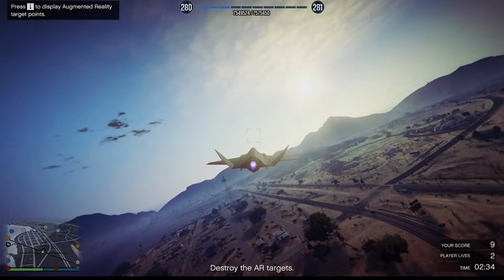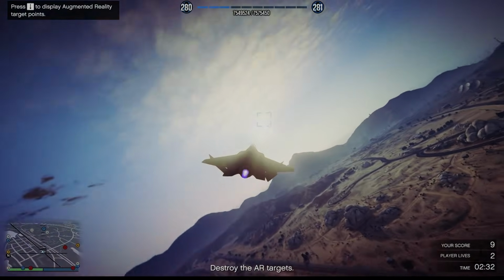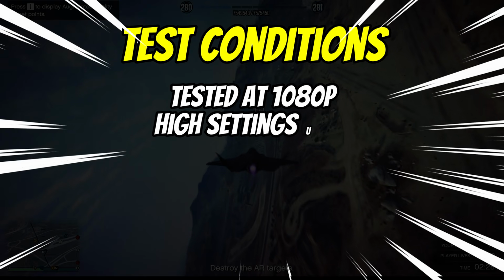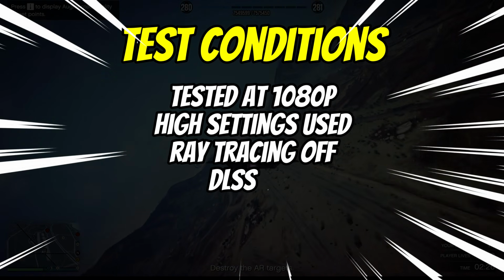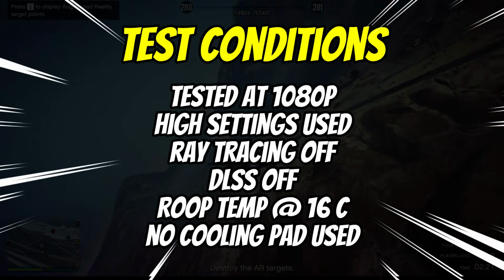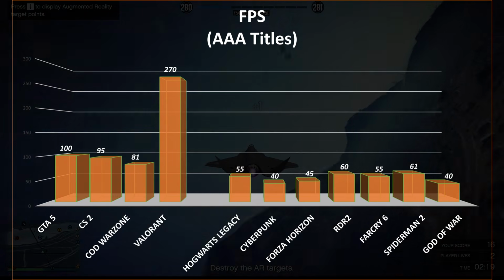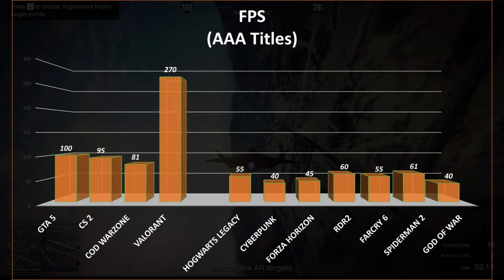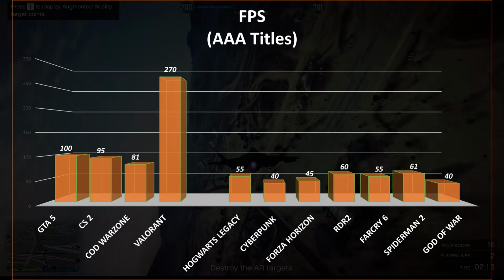I also ran some heavy AAA titles on these machines with the following test conditions. All games were tested at 1080p, high settings were used, ray tracing was turned off, DLSS was turned off, room temperature was at 16 degrees Celsius, and no cooling pad was used. As you can see, it gave a pretty good playable FPS in all the games, be it GTA 5, God of War, Valorant, and Far Cry 6.